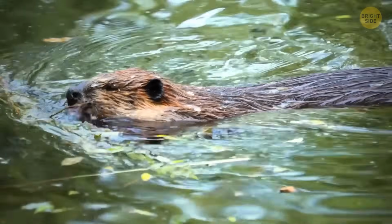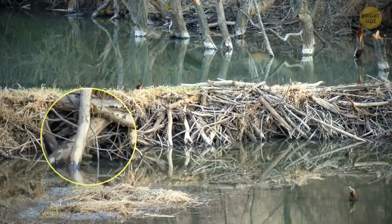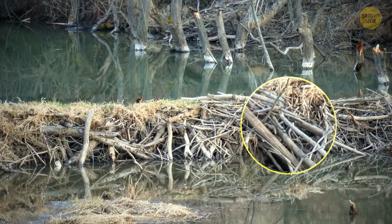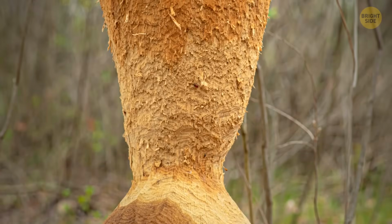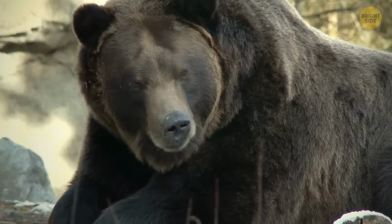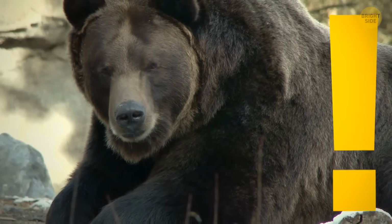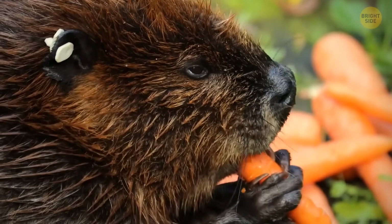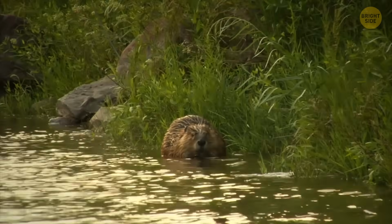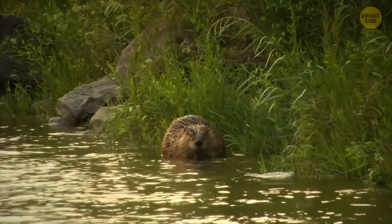Beavers are amazing builders capable of creating cool and complex riverside structures. They build them to protect themselves from wild animals that might go after them, like wolves or bears. But not in the way it may look at first. Beavers don't really live in their dams. They only use them as a barrier, making some sort of a pool or pond of deeper water.